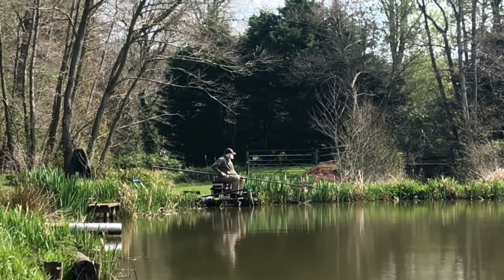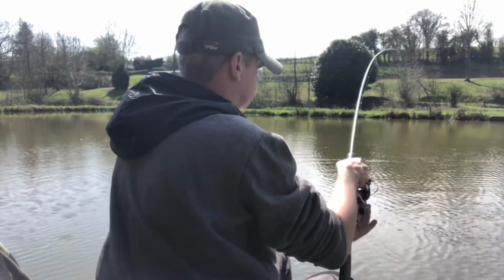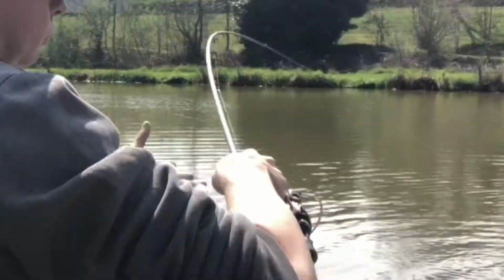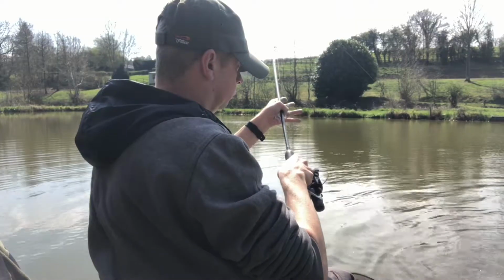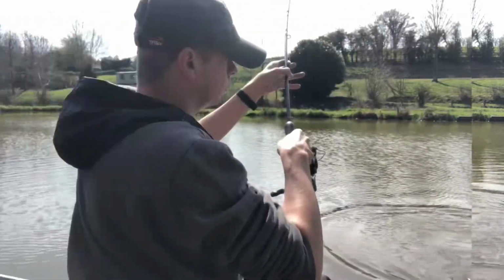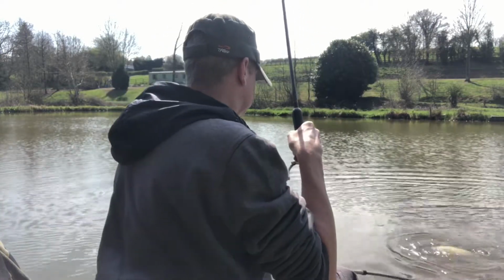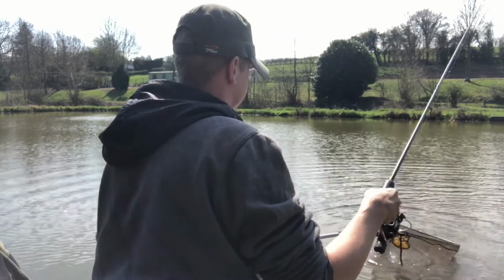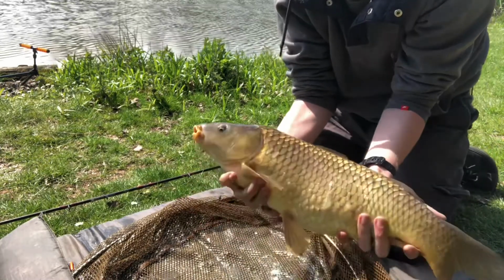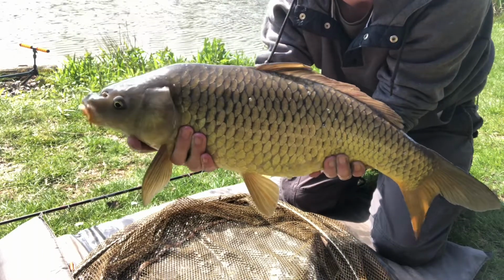My dad decided to fish with the pole, and he picked a lovely little peg right down in the corner of the lake. It wasn't long before I was into another fish, and this one felt like a better one than the last one. I'd landed a beautiful common carp after a fantastic scrap. What a lovely carp.